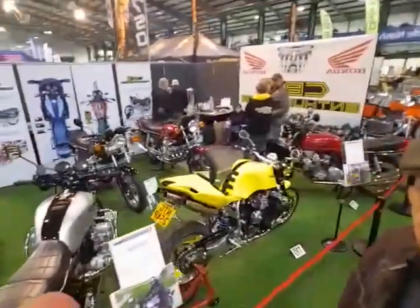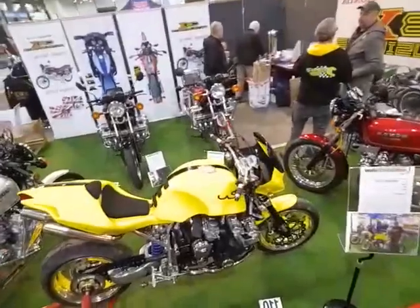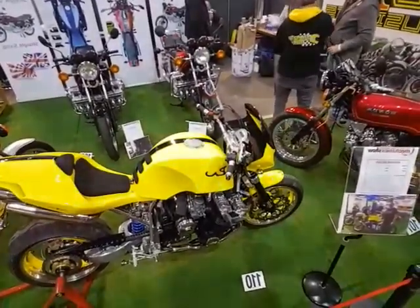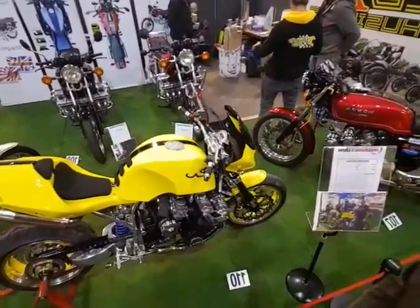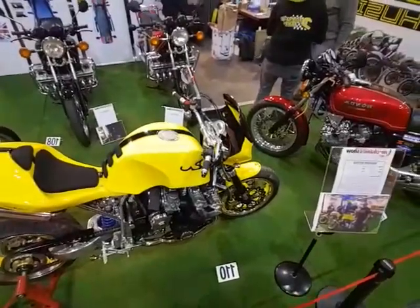This particular one, a total custom, amazing build. This machine here is absolutely incredible. And build quality wise, I've got to admit, there aren't many bikes that are well made. But the frame was actually for a completely different bike, and they've shoehorned a CBX 1000 motor in.